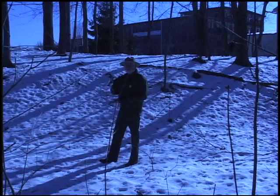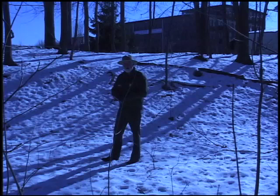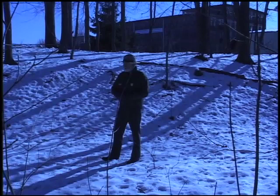And to find out why, we're going to catch up with our good friend and partner with DCR, Val Stegman, who is the interpretive ranger for the Blackstone River Canal Heritage State Park. And he's going to explain to us why this part of the canal is dry and the part up there is wet.